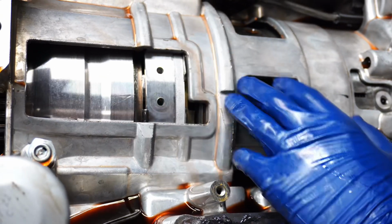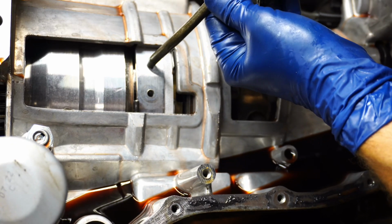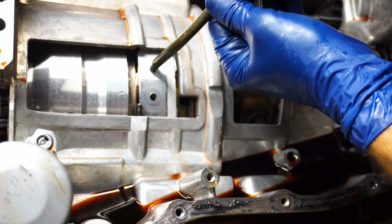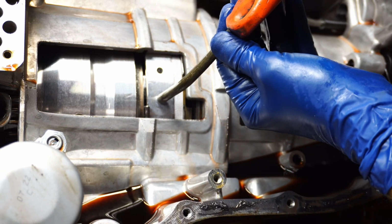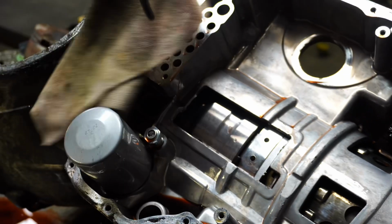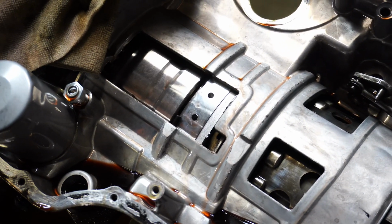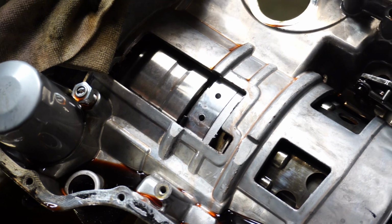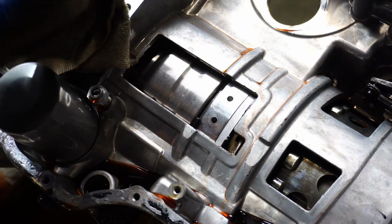Alright, now we got our valve body off. We're going to air test our second clutch here, and our fourth clutch here. Alright, this is your overdrive clutch here. The drum's got some walk in it too. See how it's walking to the side almost? I'm not sure what that's all about. That's a little sketchy. Above that is your underdrive.